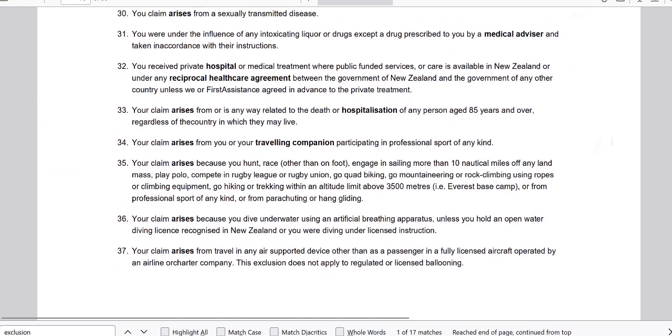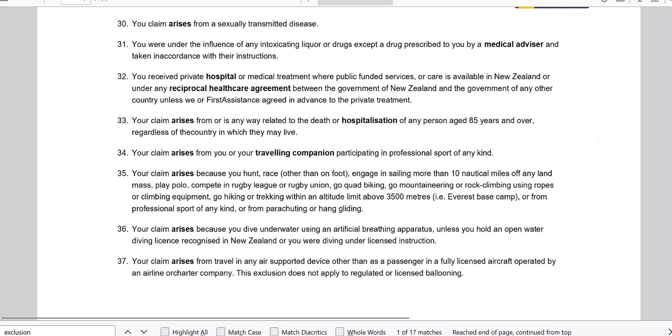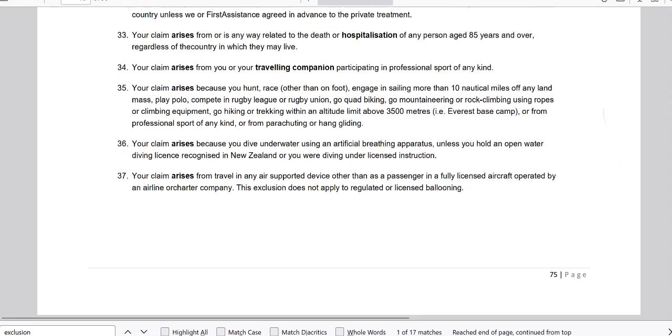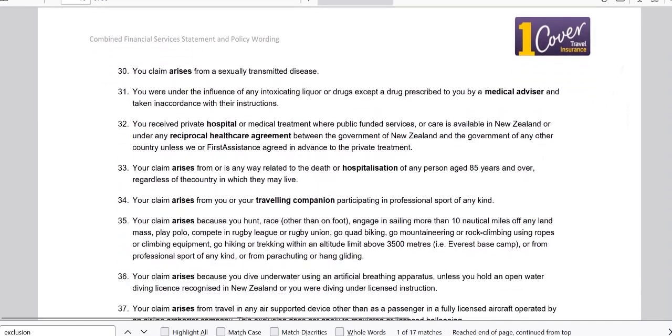I'm going to just complete it here. You can see how exotic some of the stuff is. So if your claim arises from you or your traveling companion participating in any professional sport, and then you go into diving underwater, unless you're licensed, or anything to do with air supported devices, i.e., planes, charter companies, but that's not for licensed ballooning. There is so much to cover. It's really important that you just go through it.